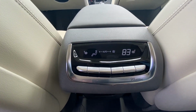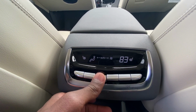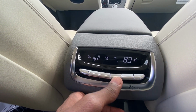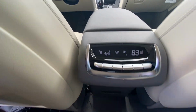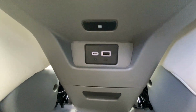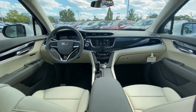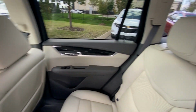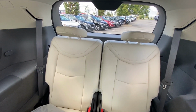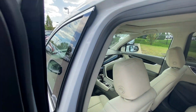And you also have rear AC controls along with rear heated seats. And the rear AC is also automatic if you'd like it to be. And then you also have a USB and USB-C charging port there. And then there's the 3rd row there. We're gonna go ahead and check out the trunk space next.